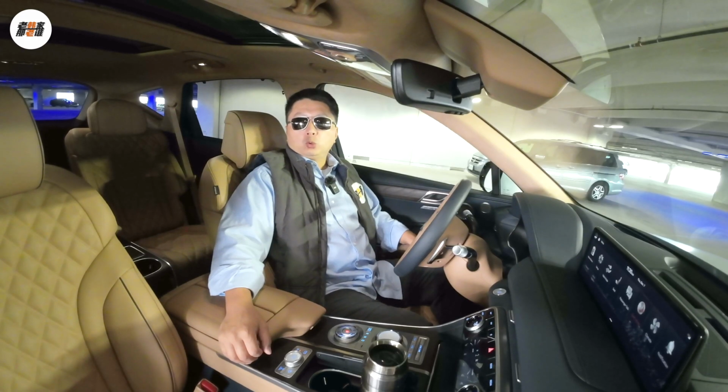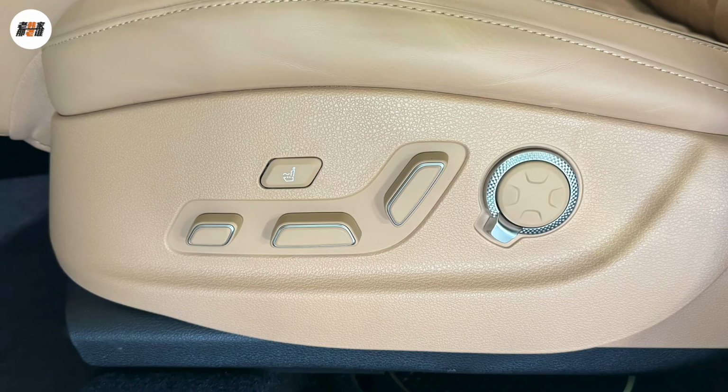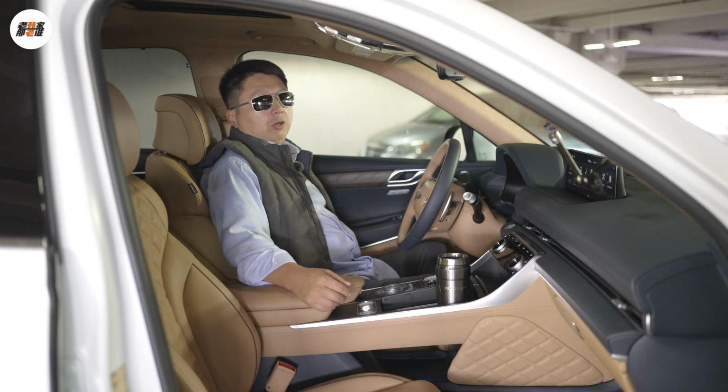The driver's seat has a dazzling array of adjustment options. It can adjust everything you can think of. Clamping of the wings of the chair back and extension of the seat cushion length can both be power adjusted. It also has a massage function on the driver seat. The lumbar support is four-way adjustable.